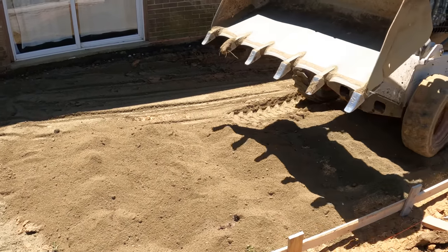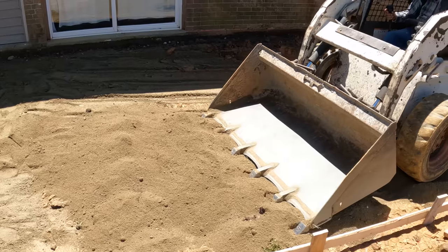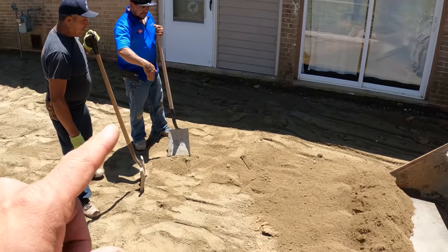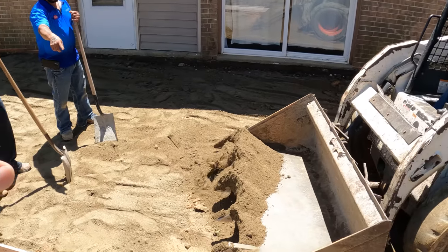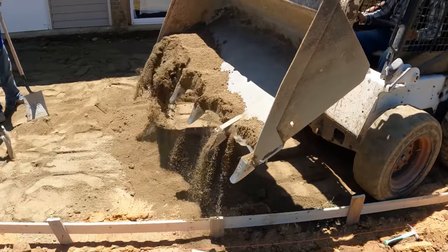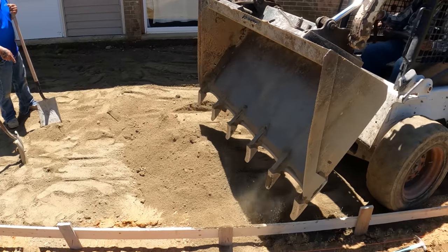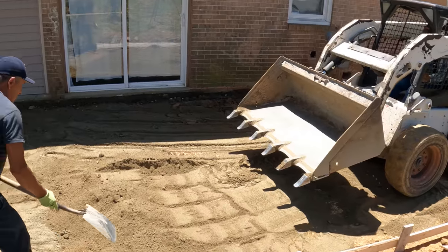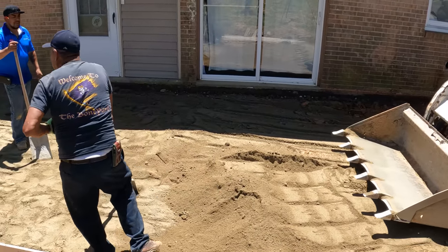What we're doing right now is we're just kind of feathering out this sand rock. This is going to be our base material. So they got a guy on the ground here. He's kind of guiding the operator on where he wants it, and then the two guys are going to feather it out with shovels. So this is a really crucial part with the channel drain, getting all this base right.